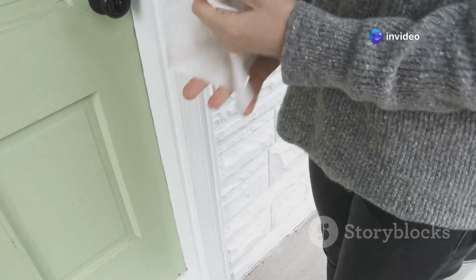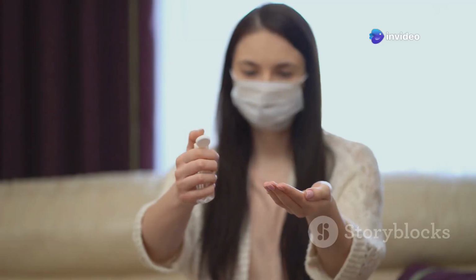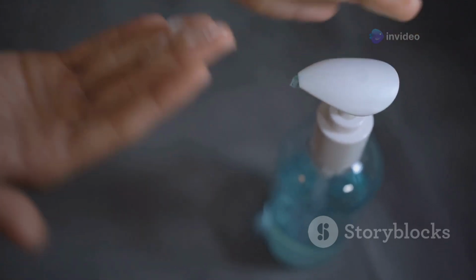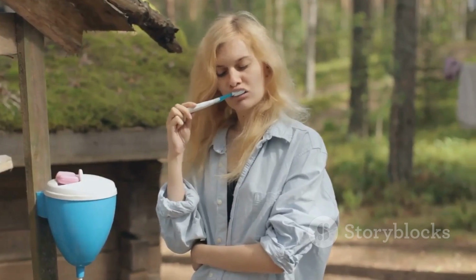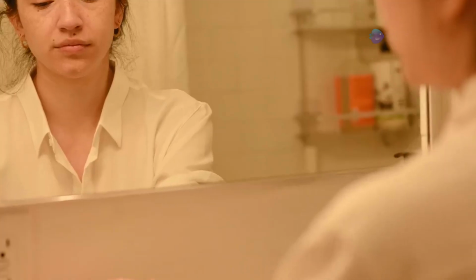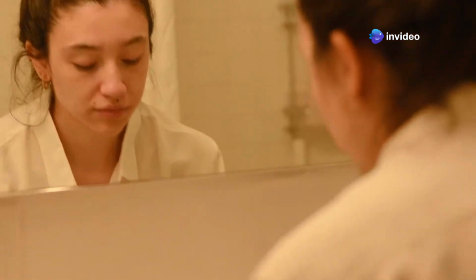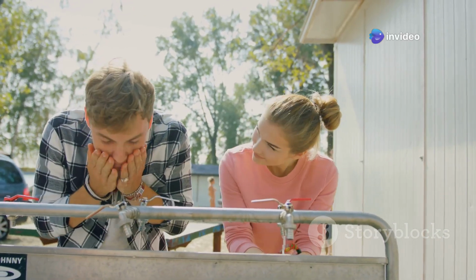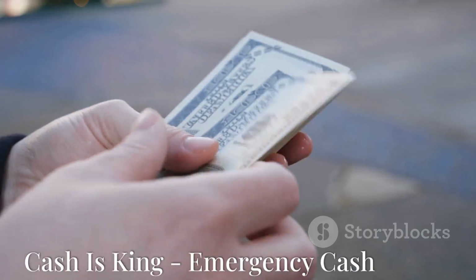Power outages can be messy business, and maintaining personal hygiene is important, even when things get chaotic. Stock up on wet wipes, hand sanitizers, dry shampoo, and other hygiene products that will help you stay clean and refreshed, even without running water. A little bit of self-care can go a long way in boosting morale during a stressful situation, and nobody wants to be the smelly one in the group when the power's out.